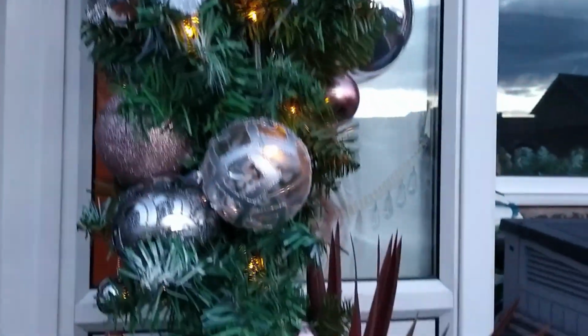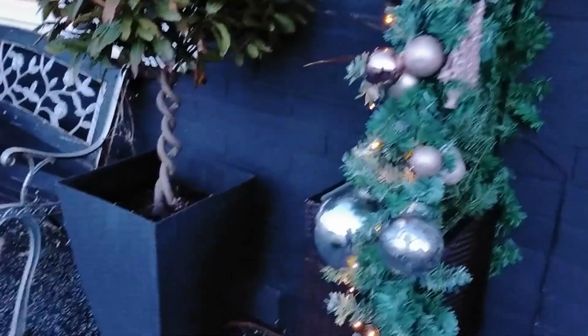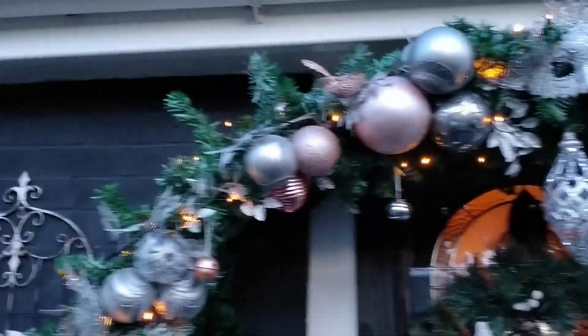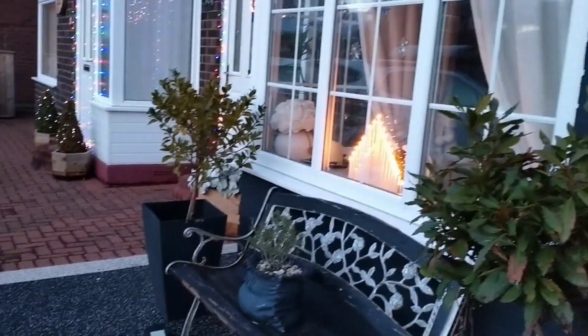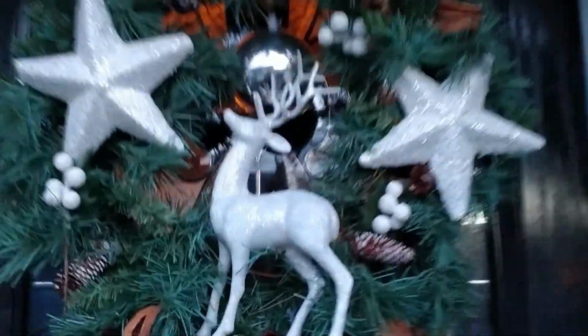and it does look much nicer at night, but then you wouldn't see the detail in the things that I've put on. So that's why I'm showing you whilst it's still dusk. And we've just mounted it on 2 plant pots. So yeah, that's that. And at the sitting room window, I've got an arch as well. I've put a wreath on the door, and I've put some white accessories on that. Just a stag and some stars and things like that.